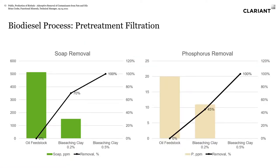So as we look a little bit more detail on some of the contaminants that need to be removed, the left side of this page shows soap removal. So this particular feedstock had about 500 parts per million soap. That was treated and filtered with 0.2% bleaching clay, able to take that down to about 150 parts per million. But in order to remove all that soap that was in there, 0.5% by weight bleaching clay was able to achieve 100% removal of the soap.